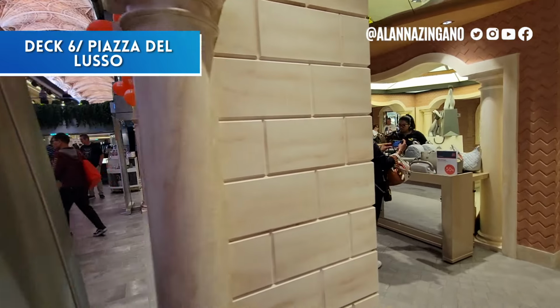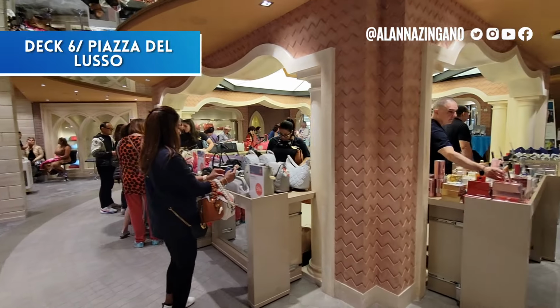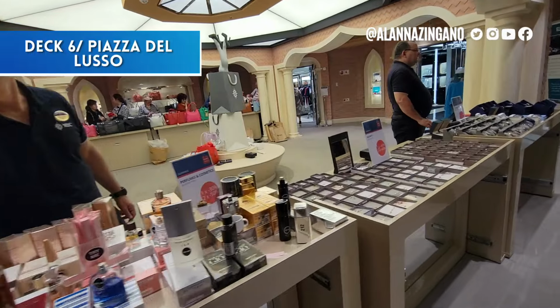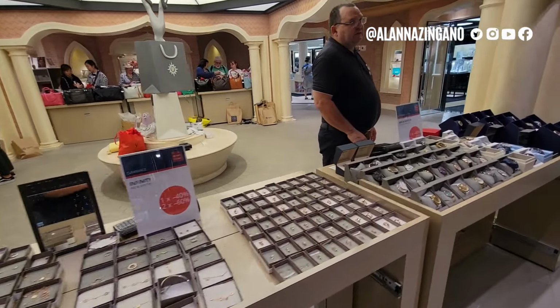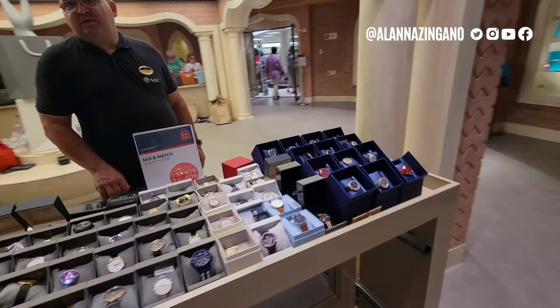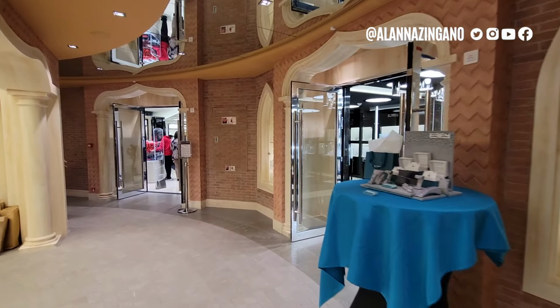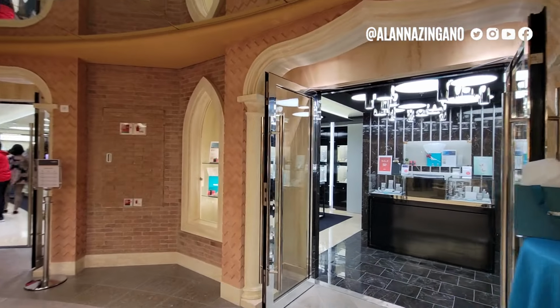Different days throughout your cruise, you can expect to see different sales. So today is the purse sale. So you can see purses, watches, fragrances on sale. If this is of your interest, be sure to look out for all of these deals that they have, along with all of the shopping.